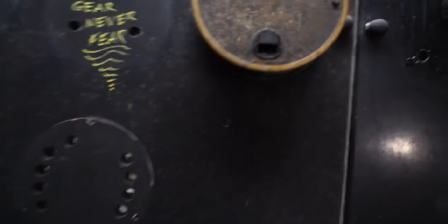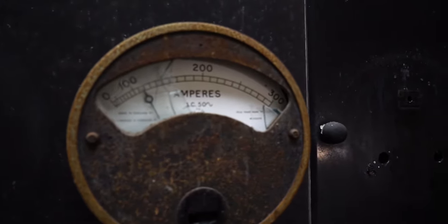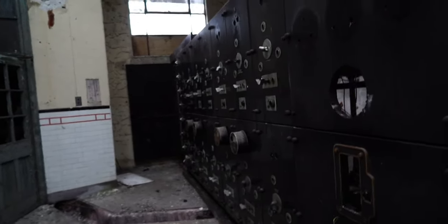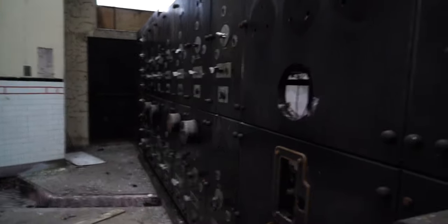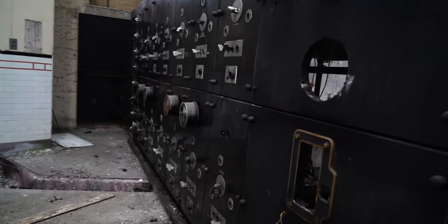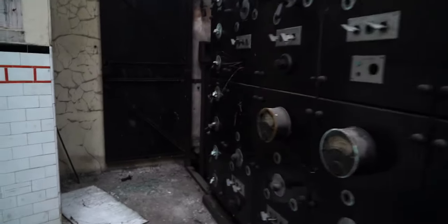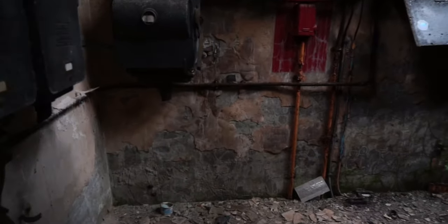Let's wake Joe up here and have a look at the amperage. 200, 300 amps. Look at that. That is some serious, serious juice. 300 amps. That would just instantly fry you in a microsecond.